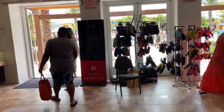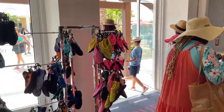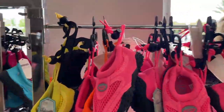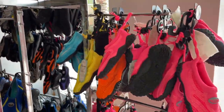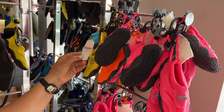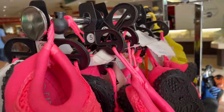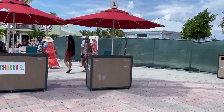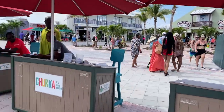Uh oh. I found some shoes for putting. What do you think, Tiff? Hold on. See if we got her size and how much they cost. The surf shop? Yeah, let's go over there. Let's take a stroll over there. These are all excursion areas.